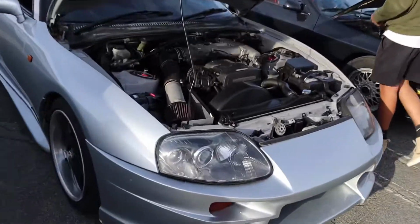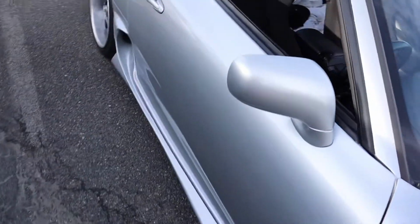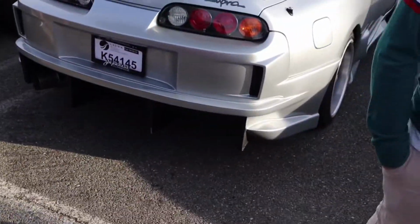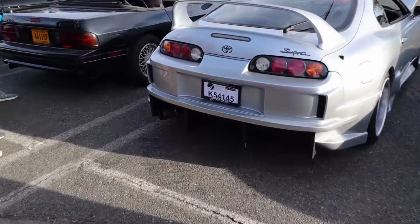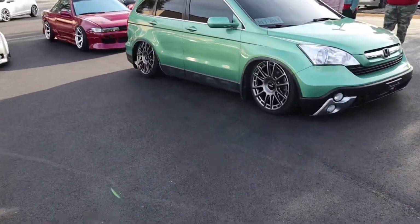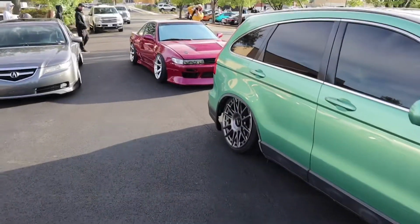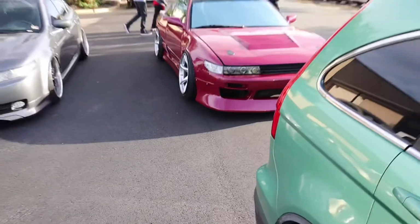We got the Supra with the GE, same engine as mine. Why is this guy red? Then the Nissan 240. Yo, that bumper is actually kind of crazy though. Oh my god. I think it's made out of wood. Yo, the CRV. JDM Beak. And then we got the S13. He's taking pics of his Beak, I think. You're at the stock one right before mine. That thing is crazy, actually.